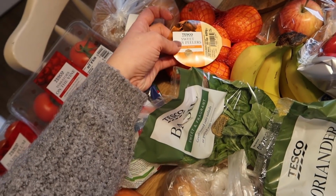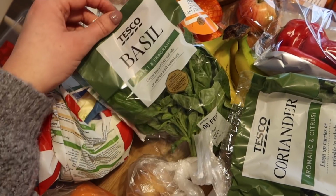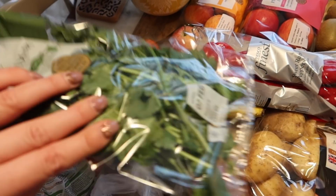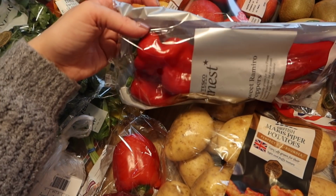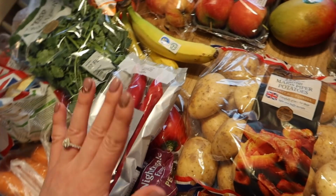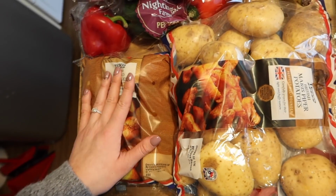We have some easy peelers this week for fruit. We've got bananas, but 2 of those have been stolen by the kids already, who are watching the Clangers in the living room. We have some basil and coriander, peppers, and then fancy peppers, sweet Romano peppers, there for a recipe. This one's looking slightly worse for wear though, look at that. Then Maris Piper potatoes, little salad potatoes, like new potatoes, they were on offer.